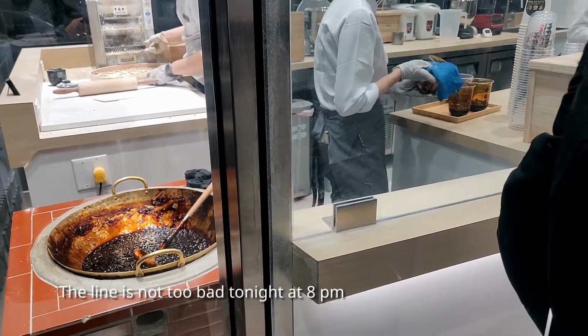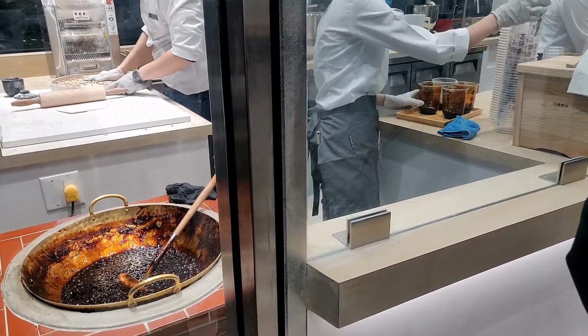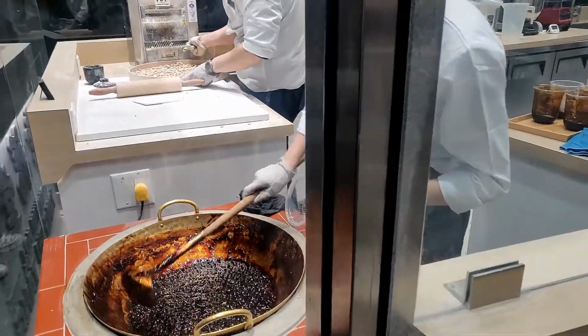January 28, 2020, at 8 p.m. So the line is not too bad over here in Xing Fu Tang. So I'm gonna order something and bring it home for everyone.